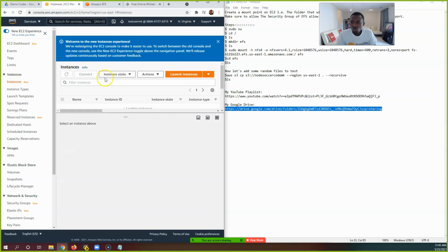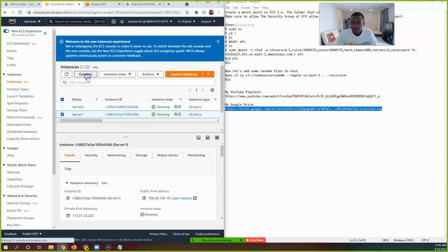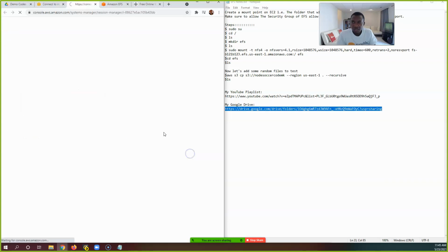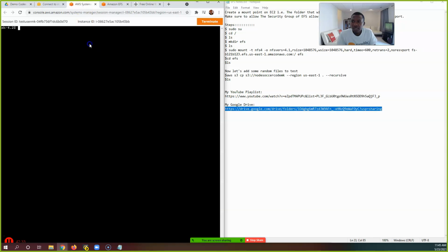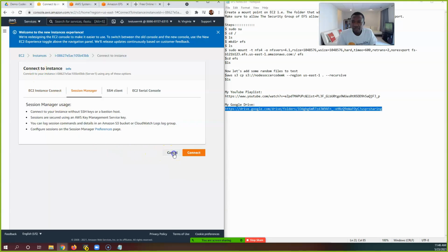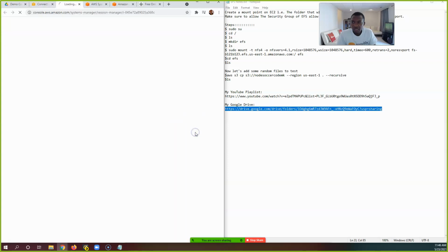Instances. Where's my other instance? There it is. All right, let's start with server 1. Let's click on connect, session manager, connect. Take note, this is my server 1 loading here. All right, I'm inside of my server 1. Now let's go back, cancel, choose server 2, and click on connect at the top right. Also session manager to connect to it.